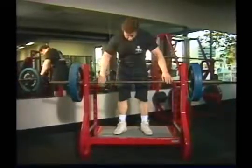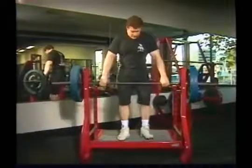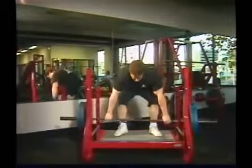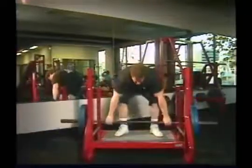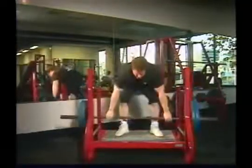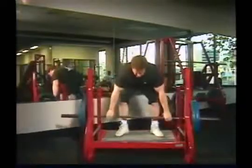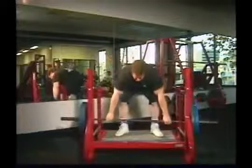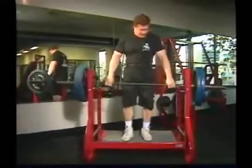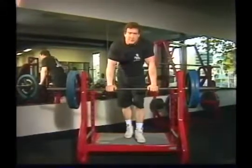Again, what we're doing is working that white muscle fiber. In order to do that, we have to accelerate from the bottom of the movement all the way up to the top. Controlling on the way down, exploding on the way up, squeezing those lats. Remember, 6 to 8 reps to the failure of power.